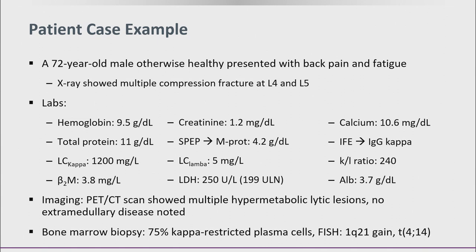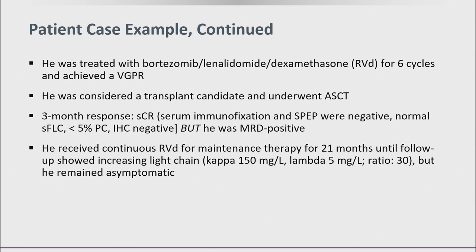So he was treated with RVD for 6 cycles, and achieved a VGPR, and like we found out in our last discussion, he went to transplant, and his 3-month response was a stringent CR. So he was immunofixation and SPEP negative with normal light chains and IHC negative on his bone marrow. But he did have an MRD test, and his MRD was positive. So he received continuous RVD maintenance vis-a-vis the Emory approach for 21 months until follow-up showed increasing light chains. He didn't have an M protein, he just had light chains. His kappa light chain was now 150 milligrams per liter, so it went from normal to 150, with a lambda of 5 milligrams per liter and a ratio of 30, but he remained asymptomatic.